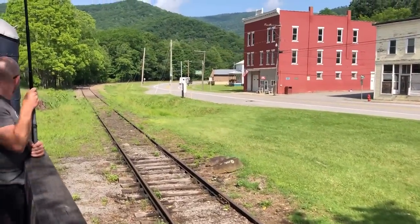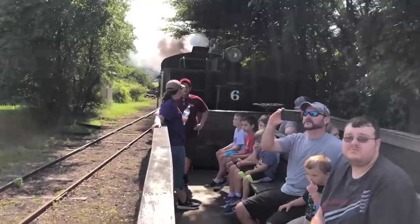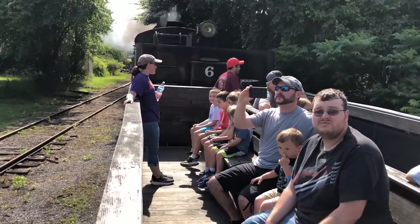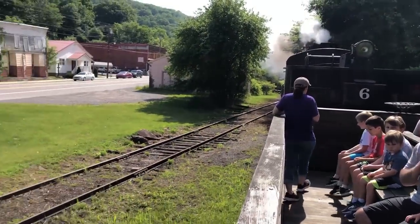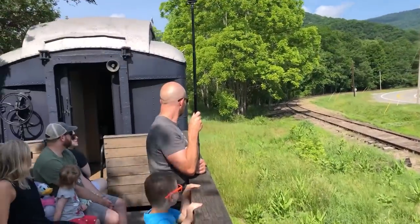Here's where the Y is right here. Okay, we're now moving at a blistering speed of 8 or 9 miles an hour. We're going 5 miles near the end of the line to pick up 2 castaway cabooses.